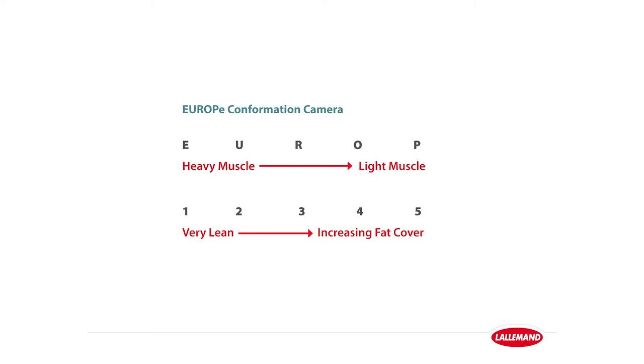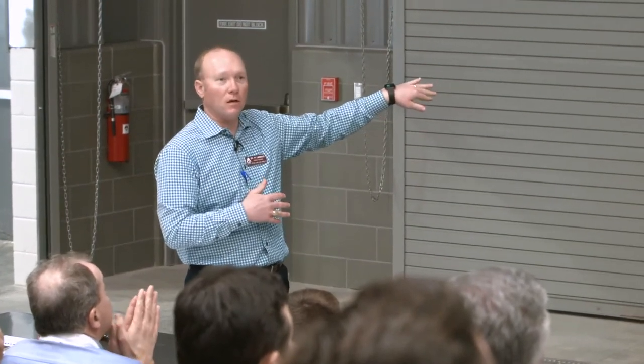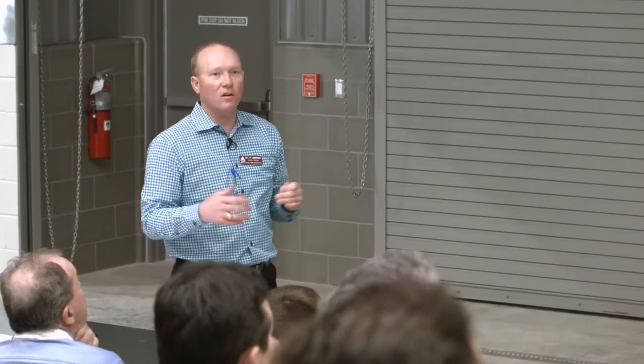And on the bottom, 1, 2, 3, 4, 5: 1 is a very lean animal, with increasing fat cover for a 2, a 3, a 4, and a 5. This was done by human visual subjective appraisal until the year 2000. In 2000, the camera was allowed to do this independent of a human evaluator. And this image shows what the camera was designed to do.